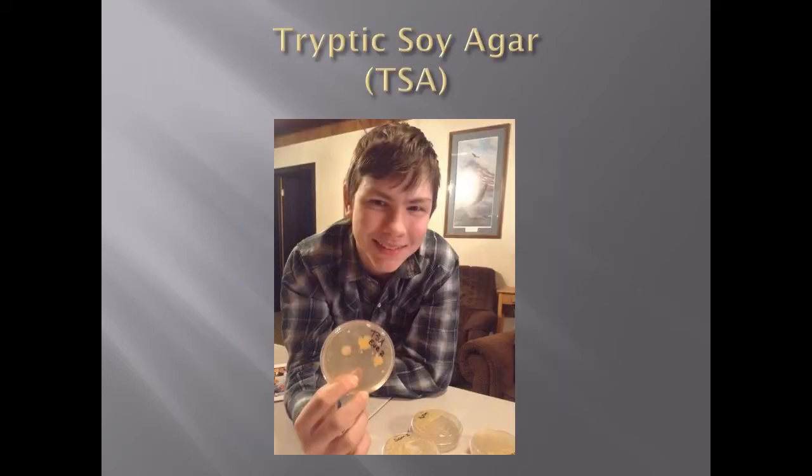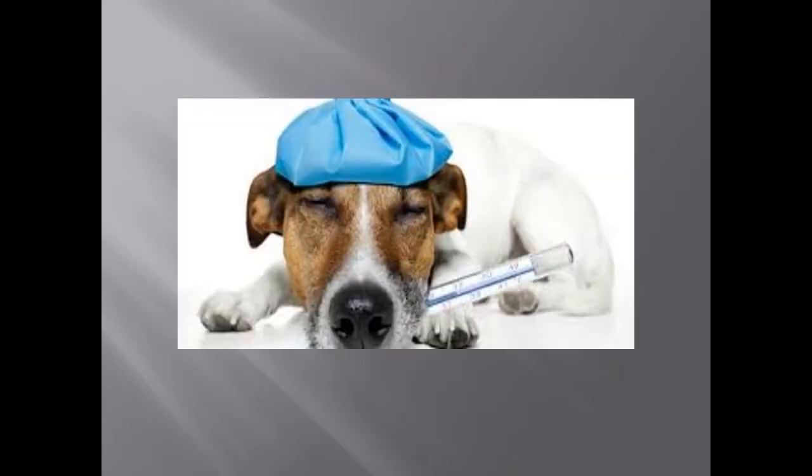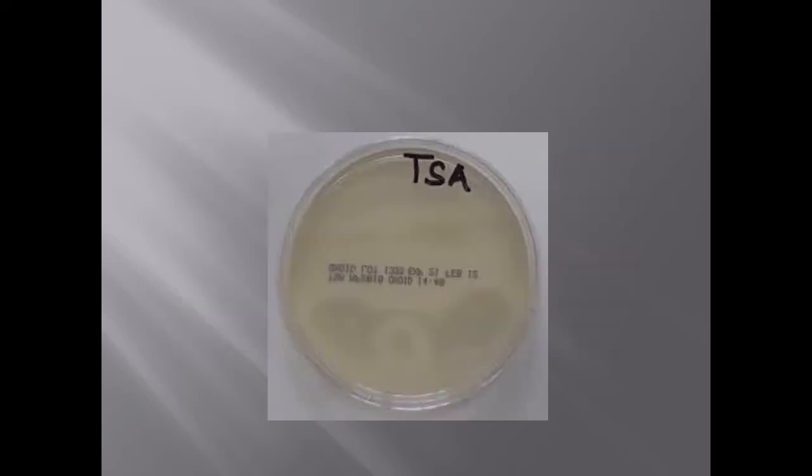TSA, short for Tryptic Soy Agar, is a general-purpose growth medium that will grow most types of bacteria. The TSA is a typical medium used for cultivation of samples where microorganisms might be expected. Tryptic Soy Agar does not grow all bacteria, but does grow a majority of them. This agar does not show gram-negative or gram-positive, though both will grow on it.